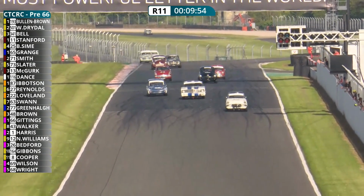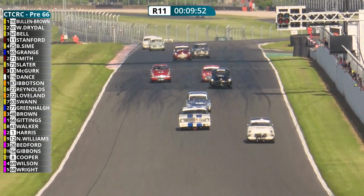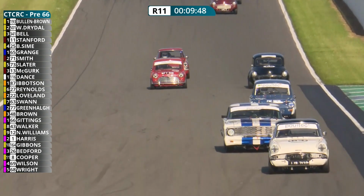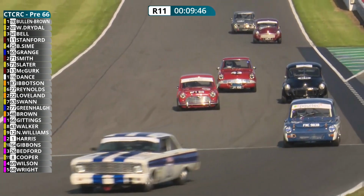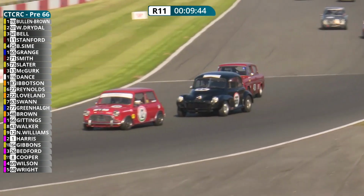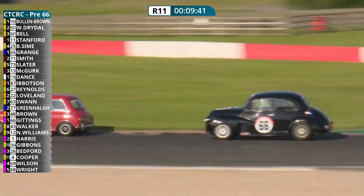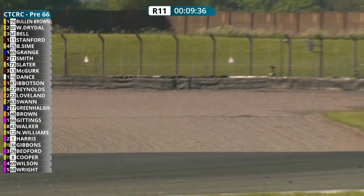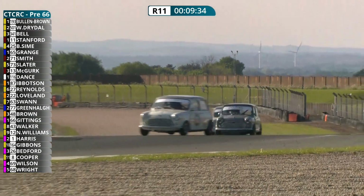Here's the group further back. There's Alan Greenall. He has got going again in that Falcon. I think he headed into the paddock there, the way he overshot the chicane. Had to find his way back into the circuit. Nathan Williams there, getting past one of the Morris Miners, the 66 of Adam Gittins. Here are the Minis.